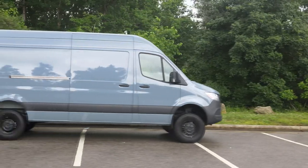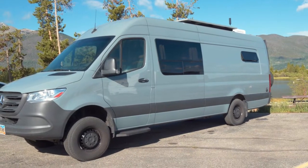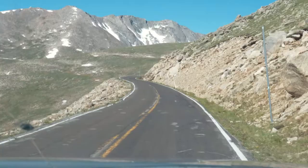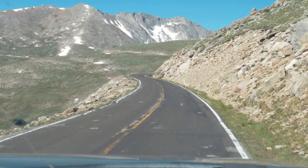We are currently exploring beautiful Colorado in our newly converted Sprinter van. Today's adventure takes us along the Mount Evans Scenic Byway, which happens to be the highest paved motor vehicle road in the United States.